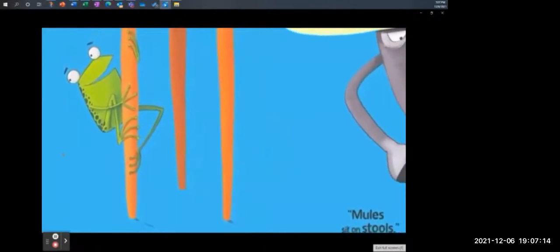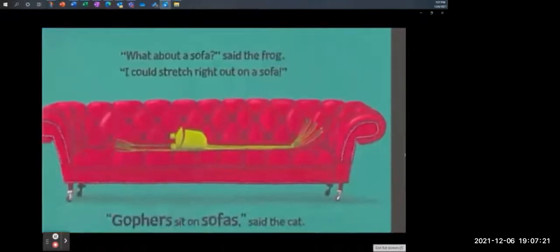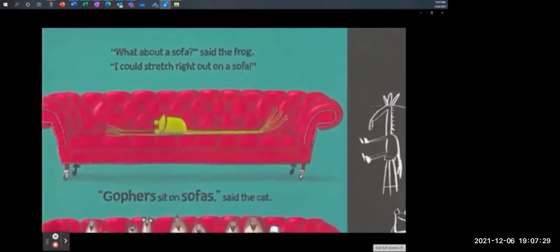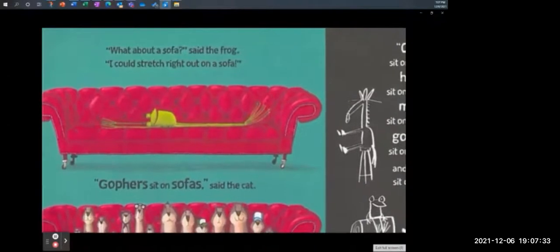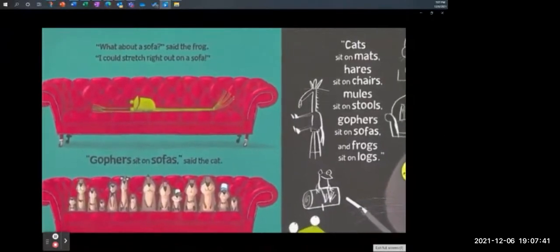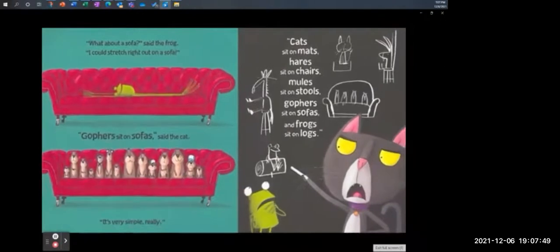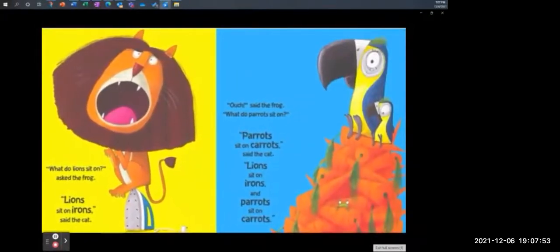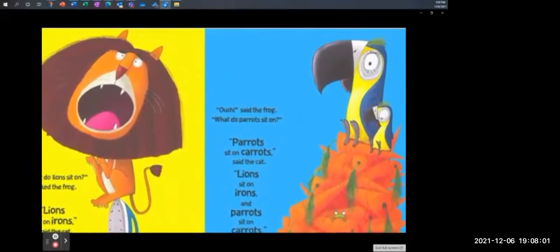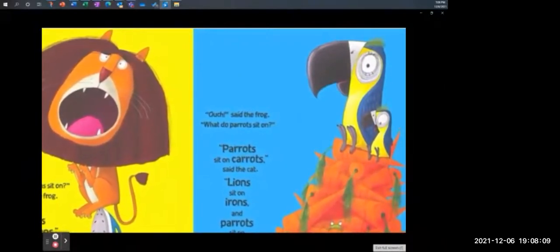Perhaps I could sit on a stool, said the frog. Mules sit on stools, said the cat. What about a sofa? said the frog. I could stretch right out on a sofa. Gophers sit on sofas, said the cat. It's very simple, really. Cats sit on mats. Hares sit on chairs. Mules sit on stools. Gophers sit on sofas. And frogs sit on logs. What do lions sit on? asked the frog. Lions sit on irons, said the cat. Ouch, said the frog. What do parrots sit on? Parrots sit on carrots, said the cat. Lions sit on irons, and parrots sit on carrots.